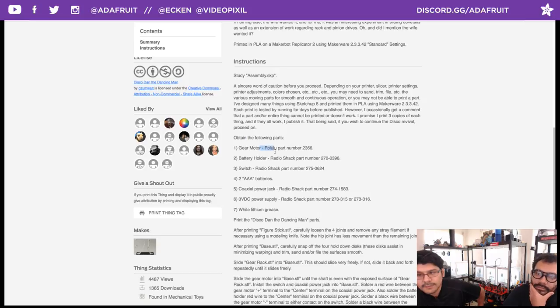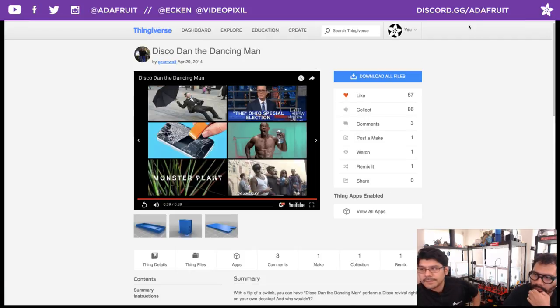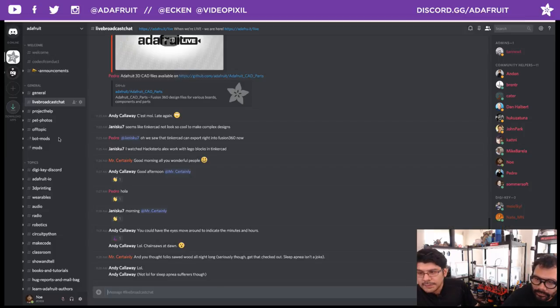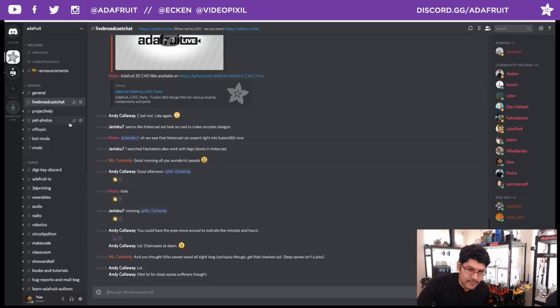And the gear motor from Pololu. Probably a really small one. Very cool. Yeah, awesome. All right, we got some time here. I'm going to just kind of walk through, jumping in the Discord. We're hanging out there. And shout out to everybody there. We have some show and tells.